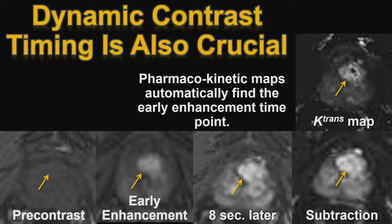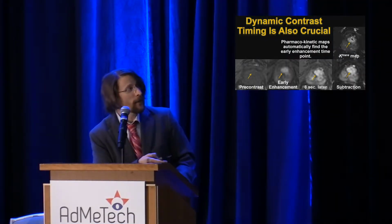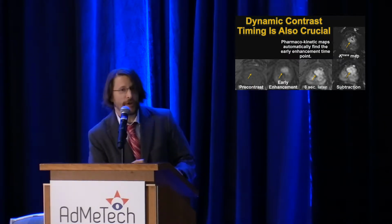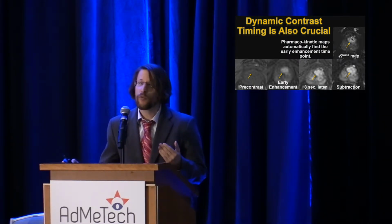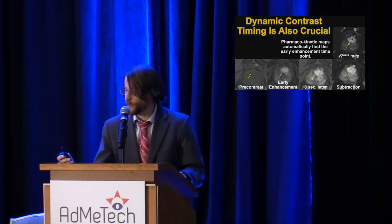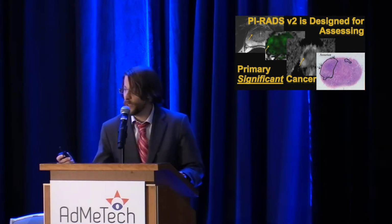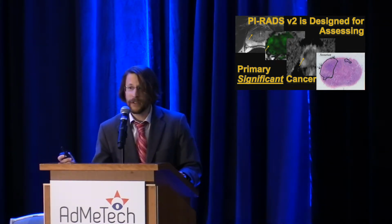So you can see here that the early enhancement image very nicely shows this tumor in the transition zone. And that only 8 seconds later, it begins to blend in with the rest of the prostate. One important consideration is that for pharmacokinetic mapping, where the software will automatically generate the perfusion map, this provides basically a similar image to the early enhancement map. And so while it's not required, it may actually be faster for interpreting images to have the automatically generated pharmacokinetic map.